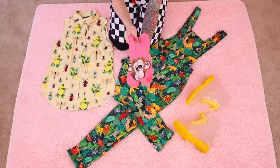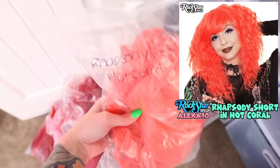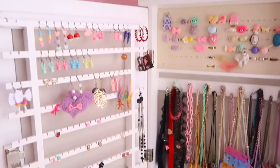So we got coral on our toes down here. Let's pop some coral up on our noggin. Rockstar Wigs Rhapsody Short in Hot Coral. That's what's up. Accessories.